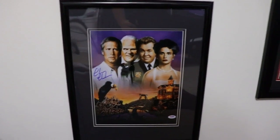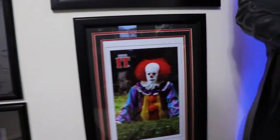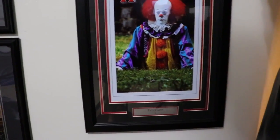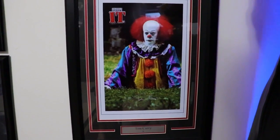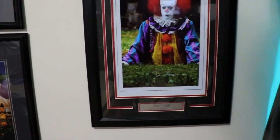I got that from shopzobie.com. That is metallic print, I freaking love that piece. Moving on over, there's Tim Curry. I also got that one at that Texas Celebrity Con. I can't remember, but it is signed by Tim Curry. The COA is on the back.